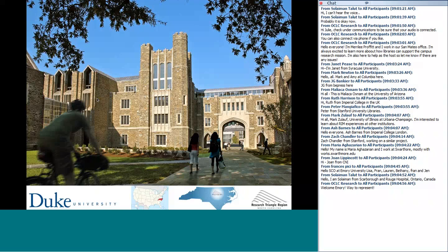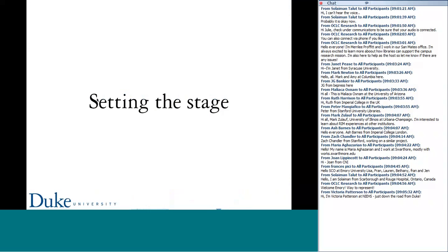Duke is usually considered to be one of the top universities in the United States, but many of you might know it best for our basketball team. We have about 15,000 students, about 4,000 faculty, and about 37,000 employees, many of whom are affiliated with a regional network of hospitals and medical research facilities. So this photo that you're seeing here is part of the library where I work.